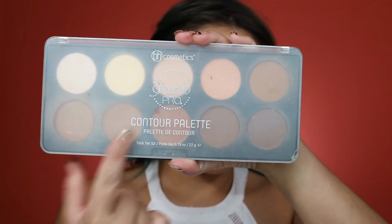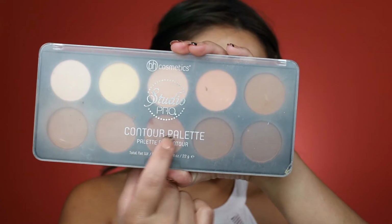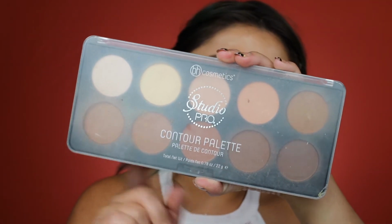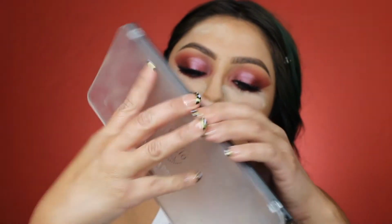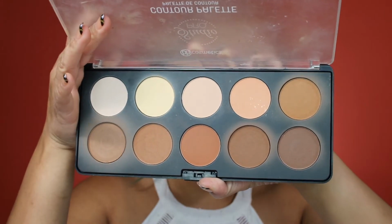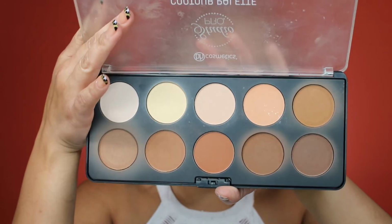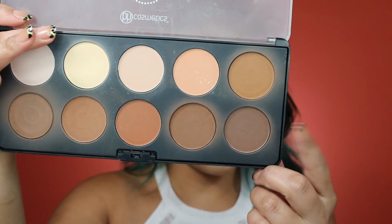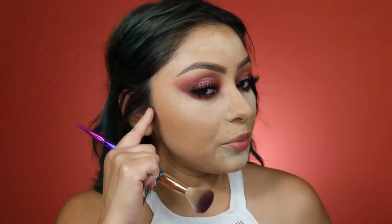To contour, I'm going to be using a powder palette, and this is a contour palette by BH Cosmetics. This palette, you can get it for like $10 on their website, I believe. And it comes with all these contour shades, which I think is so reasonable for the price, and it's really, really easy to blend.